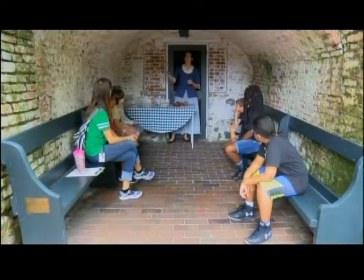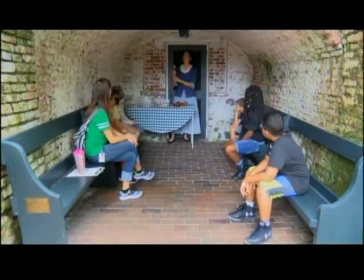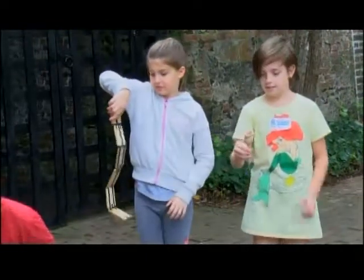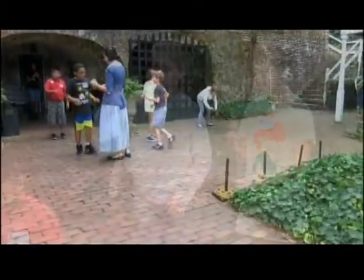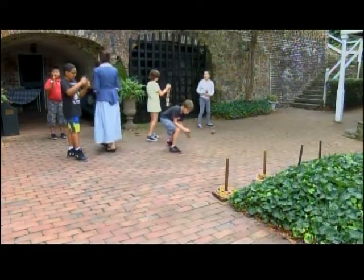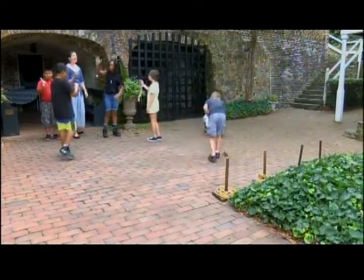The students finished off their amazing trip by walking through the courtyard and taking in all the beautiful architecture. They even got to play with colonial toys such as yo-yos and a cup and ball. Altogether, everyone had a wonderful time, and their trip to the Burgwin Wright House is not one that will soon be forgotten. Reporting for Your School News, this is Bobby Blue.